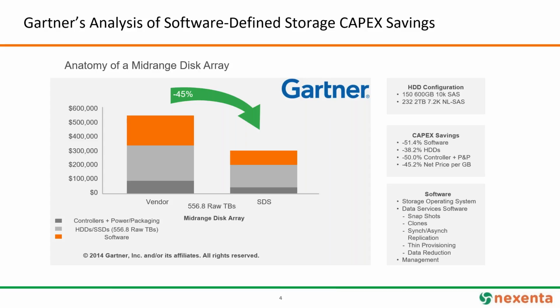The flexibility built into the software also allows you to grow when you need to and how you need to, further making sure that you keep the cost of hardware as low as possible.